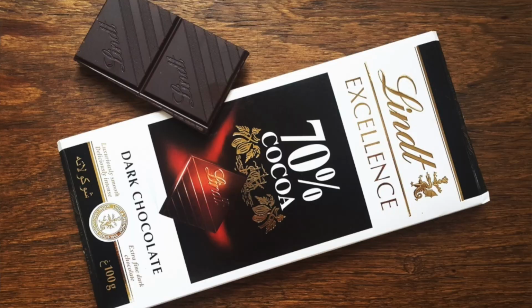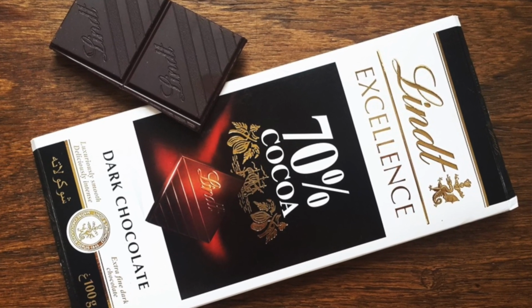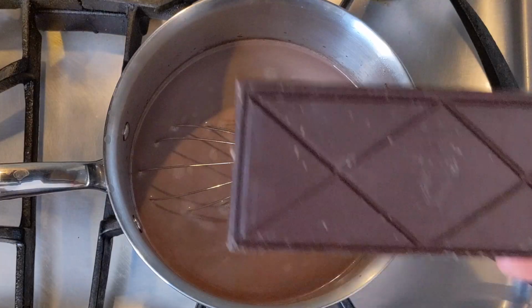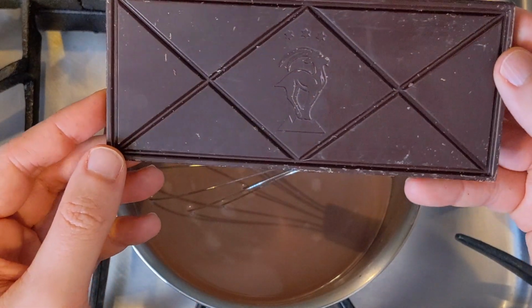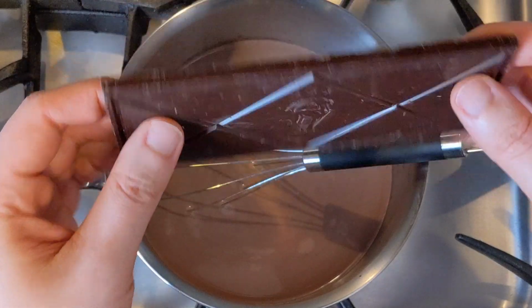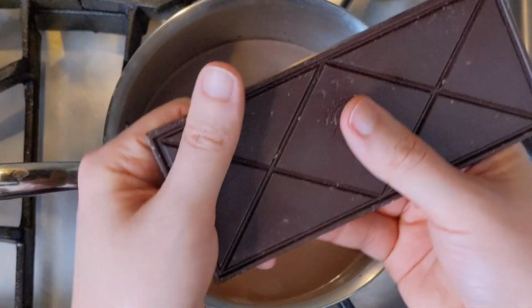You could also use Lindt, like a 70%, maybe a 65% cocoa would work well as well. There are just a few ingredients in this hot chocolate though, so you do want to use good quality. I wouldn't recommend Hershey's, so something that's a premium chocolate that you would really enjoy eating. So let's break this up and add it in. So the chocolate's expensive, but it's also a very nice looking bar of chocolate here. So nice insignia here, super dark, super snappy.